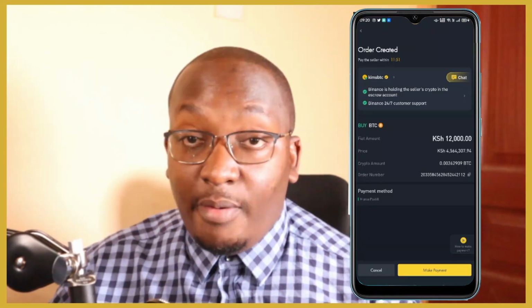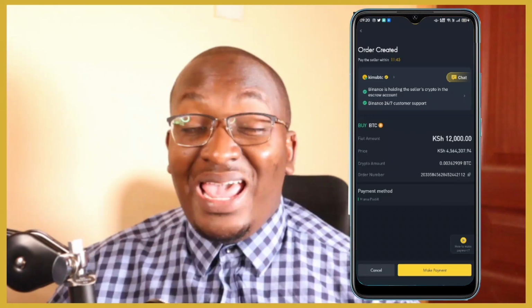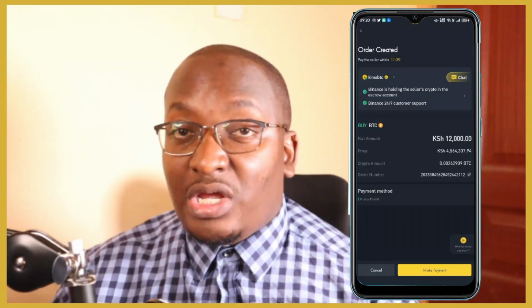Once we click on make payment, we'll just click on the fact that we want to make payment and copy this and go onto your MPESA app and you can be able to pay. In order for you to be able to buy or sell, you'll need what is known as a payment method.